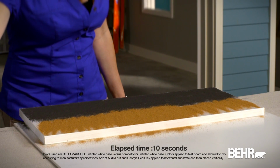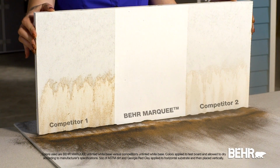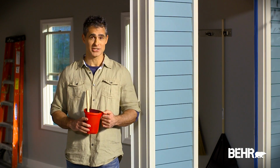Now we'll wait 10 seconds. Let's turn the board vertically and see what sticks. Wow, those more expensive competitors can't match BEHR MARQUEE Exterior. Will wind or rain help clean up the competition?